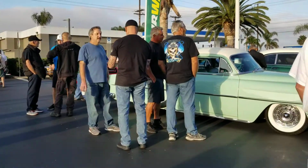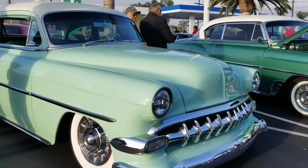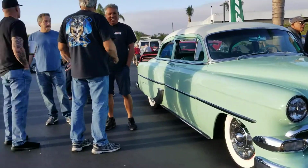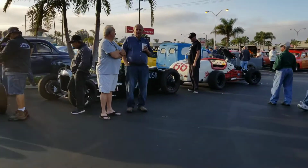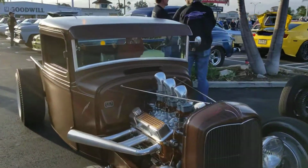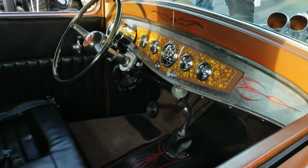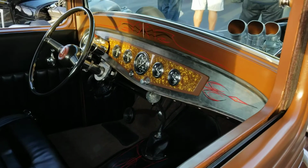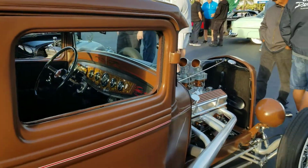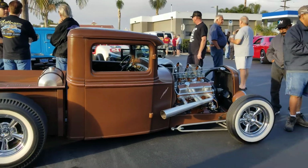Get back over here to this Chevy, '54 or '53. What is that? Seafoam green. Two Saturdays from now, it will be the Town Valley Car Show put on by Pete. This is last year's Best of Show winner, along with Brett. And it's featured on a T-shirt and a few other places.